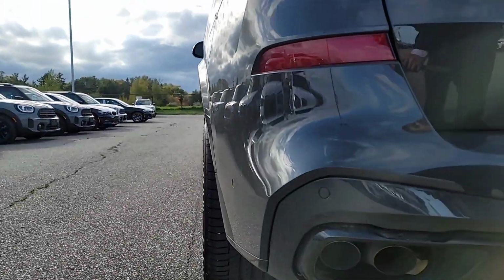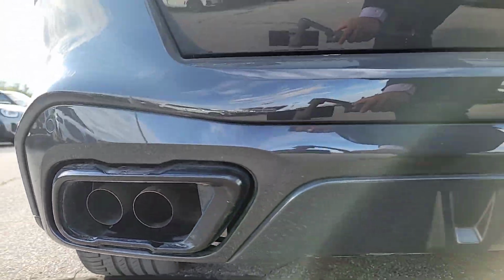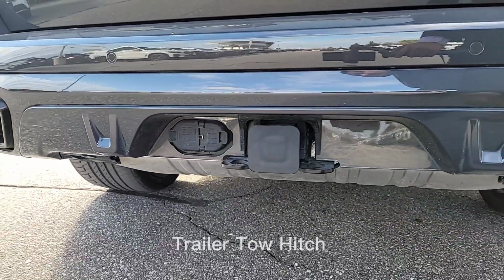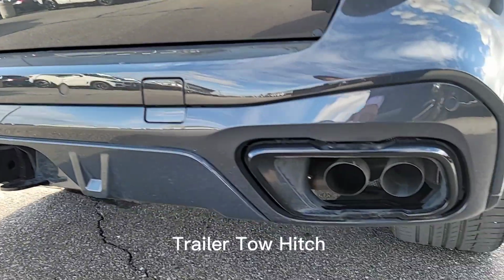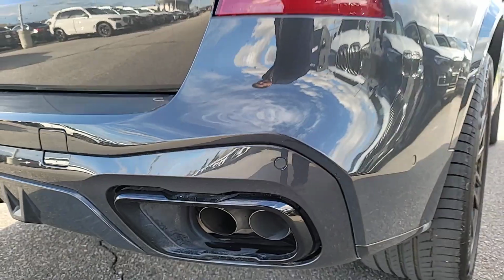Now with the 50i, it's awesome because you get these 2 exhaust tips on either side inside the freeform exhaust. This particular one has the tow hitch, but it's good to see that there's some real exhaust pipes here.